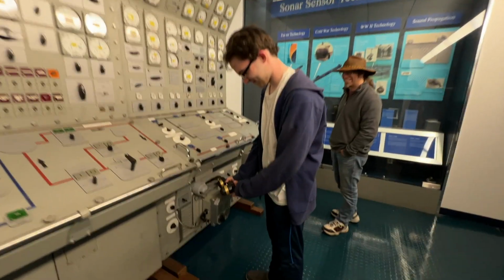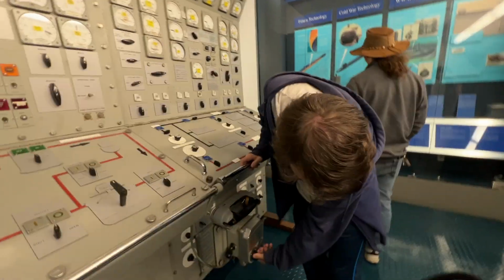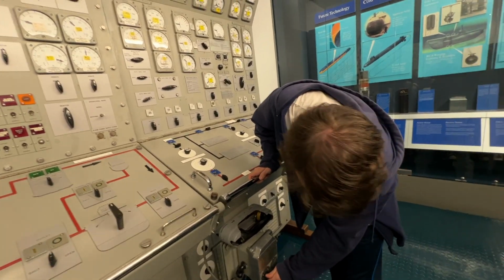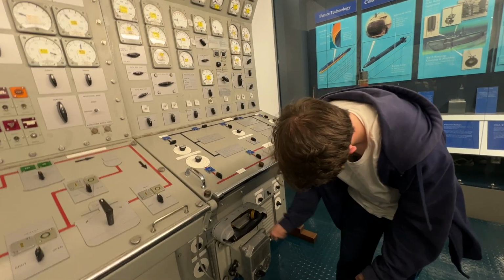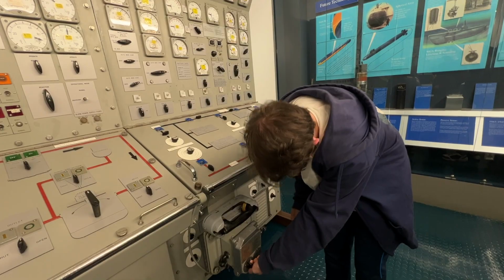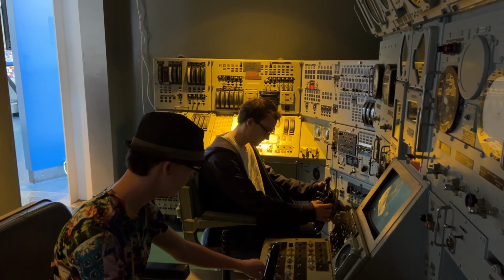But this was known as the growler. If the captain or officer of the deck wanted to talk to somebody, they would select where that was to go, and then they would turn the little handle, which is not turning right now, but it would then go and growl at the other end, and they would know to pick up and talk to somebody. And that is where I sat.